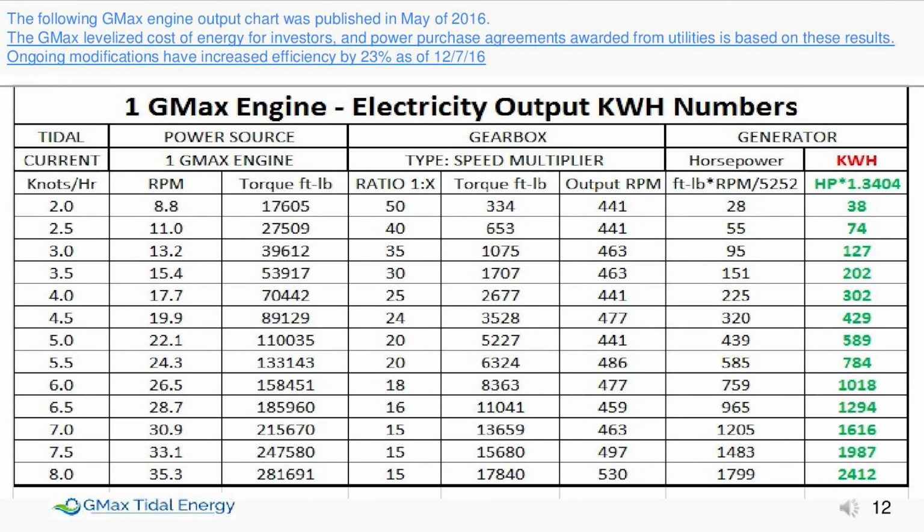The following GMax engine output chart was published in May of 2016. The GMax levelized cost of energy for investors and power purchase agreements awarded from utilities is based on these results. Ongoing modifications have increased efficiency by 23% as of 12/7/16.